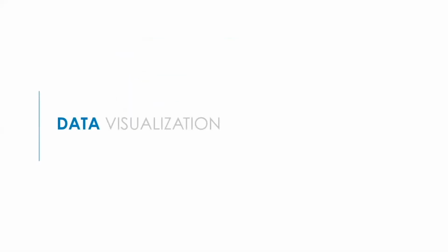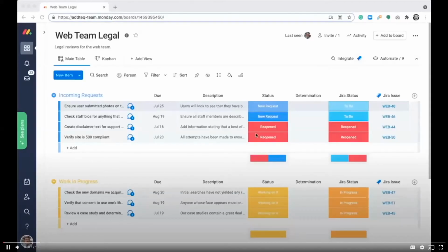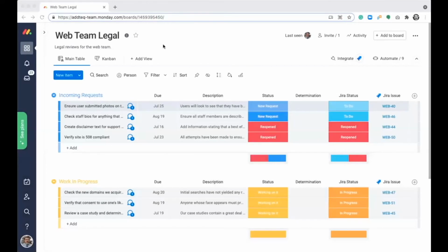So now let's talk about how we can transform your data from basic tables to visually captivating forms that will immediately grab your attention and provide you with a wealth of information at a glance. So far, we've only been looking at our data through tables. So let's explore something different. Board views allow you to visualize your data in many different ways in order to analyze and report on it.